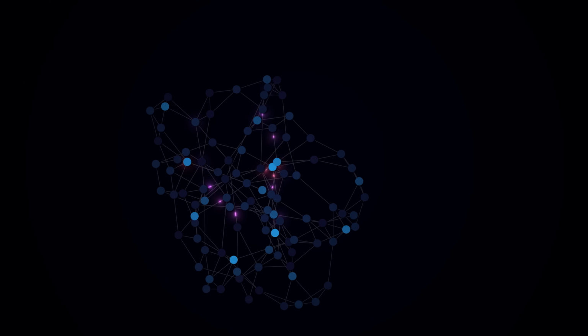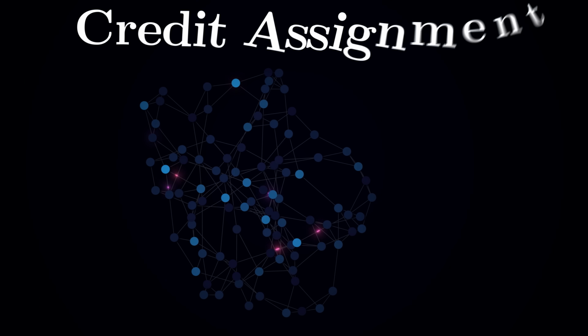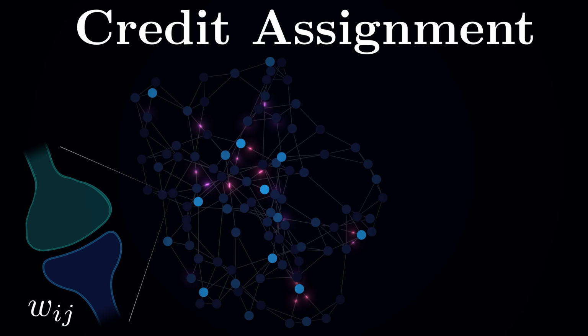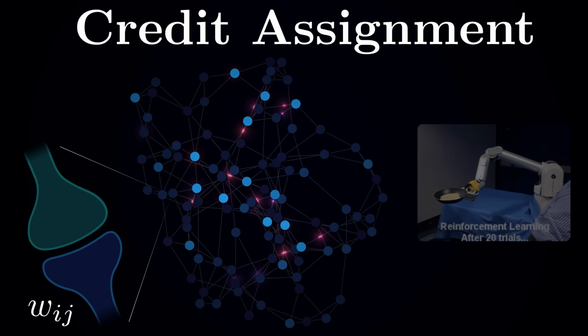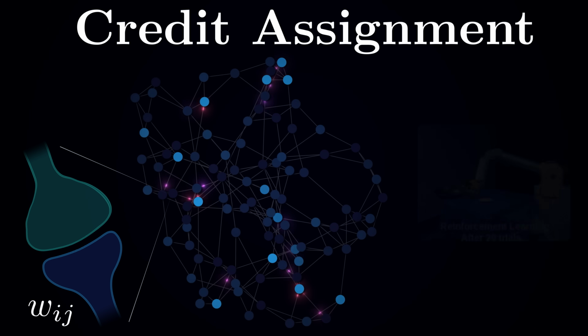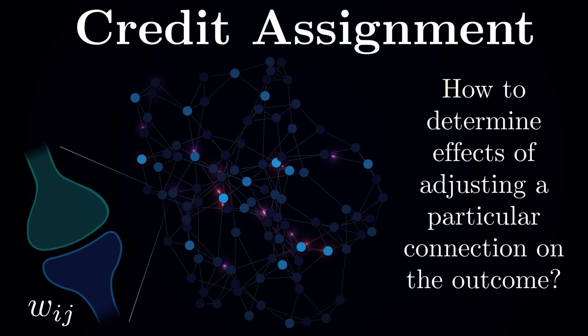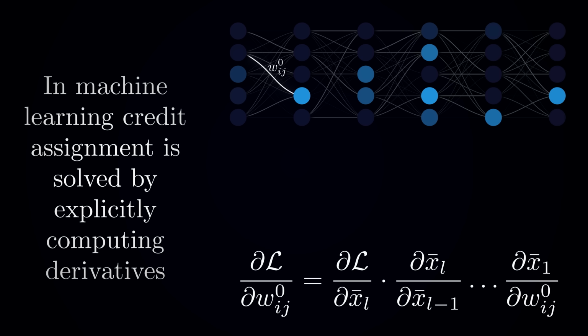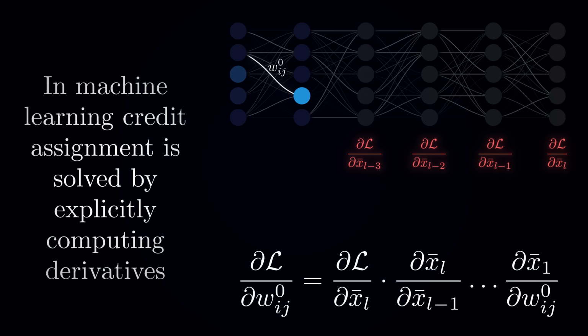The fundamental challenge that computational systems must solve is called credit assignment. When you have a system with numerous parameters, like connection weights between neurons that can be adjusted to achieve a desired output, such as recognizing objects in an image or executing appropriate actions, how do you determine which parameters to adjust and by how much? Artificial neural networks solve this elegantly through what's called automatic differentiation. Because the entire computation can be represented as a mathematical function, computers use calculus, particularly the chain rule of derivatives, to calculate precisely how each parameter should be nudged to guarantee improvement in performance.